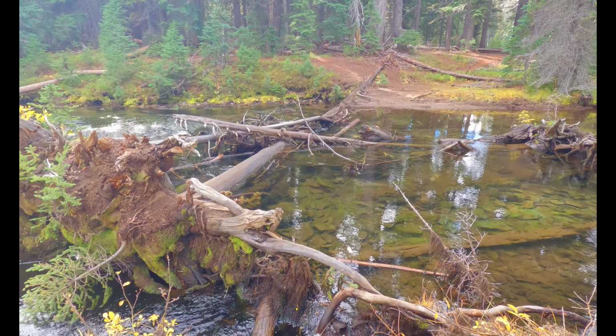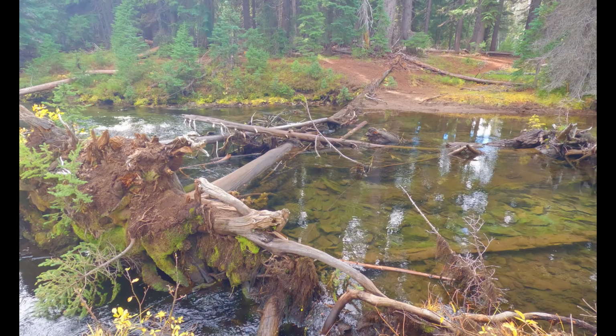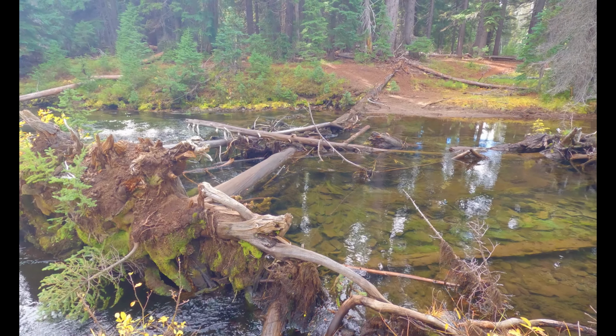So I do have to do a creek crossing in probably a little bit. I was reading about it, that it's a bit more shallow in certain sections, and one section, it goes up to your knees. So this will be interesting. All right, so this looks like the creek crossing. I could go across that log or go upstream a little further where it's supposed to be better.